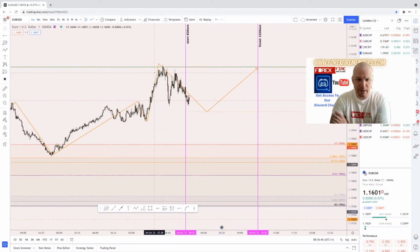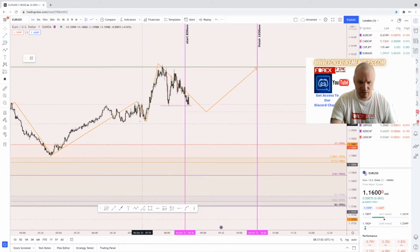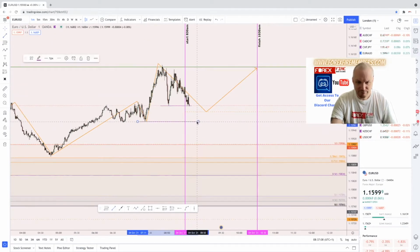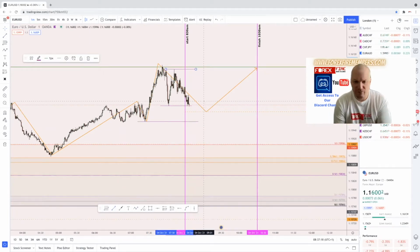Again, swing points, we've got a high at the moment. We've got our low. And I'm going to mark out this low high, sorry. And I'll keep that marked, just a slight touch there. So I'm going to let price do what it needs to do for the first few minutes of today. I'm not going to jump straight into a trade.